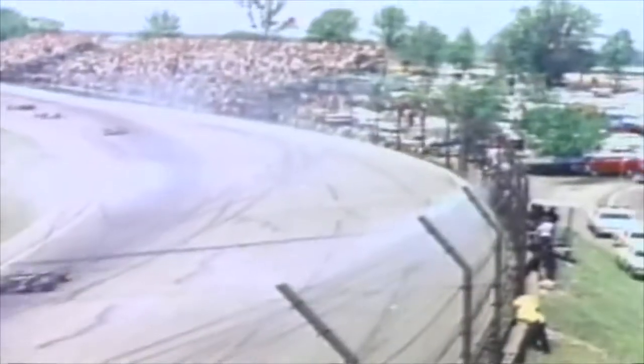The new aerodynamics of these cars did create one problem. As long as a driver was in clean air, that is, air undisturbed by a car in front of him, he could race fast and smooth. But if he got into air disrupted by the car in front of him, he could momentarily lose traction and control. And at Indianapolis, one car in trouble can cause a chain reaction, diminishing the field considerably.